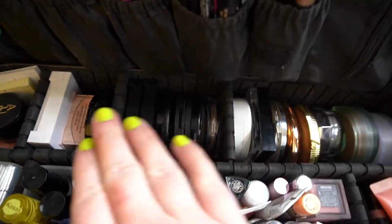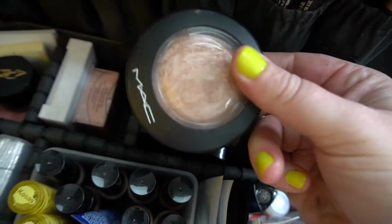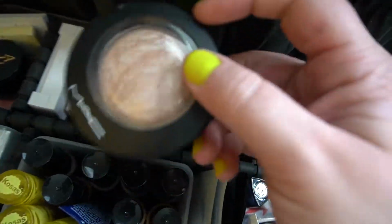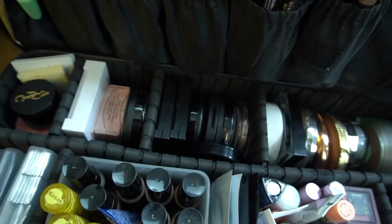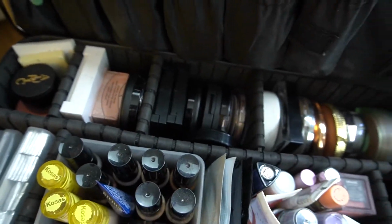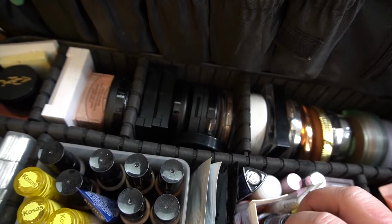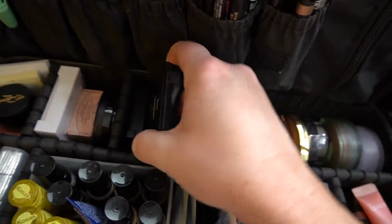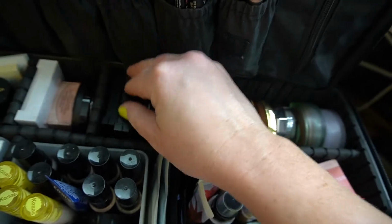Okay, so getting up here to the top, I have some highlighters. These are my staples. My all-time favorite is my MAC Soft and Gentle, the most gorgeous natural looking. And then I have Benefit Cookie always in my kit, a really gorgeous, more pink-toned shade. And then I have an Ofra highlighter that's white, really, really pigmented in case someone needs an extra intense pop. I have these Kozas cheek shades. These are really lovely. Velvet Melon is a great color for bridal.